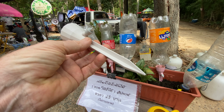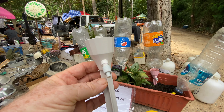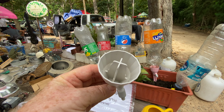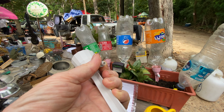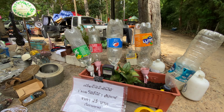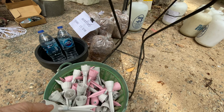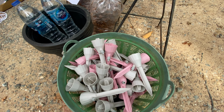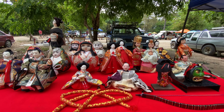So you've got this stuck in the ground and you put your bottle in there and you control your drip. Well, isn't that amazing? What colour do you want? Got pink, white, black? Good. 25 baht.